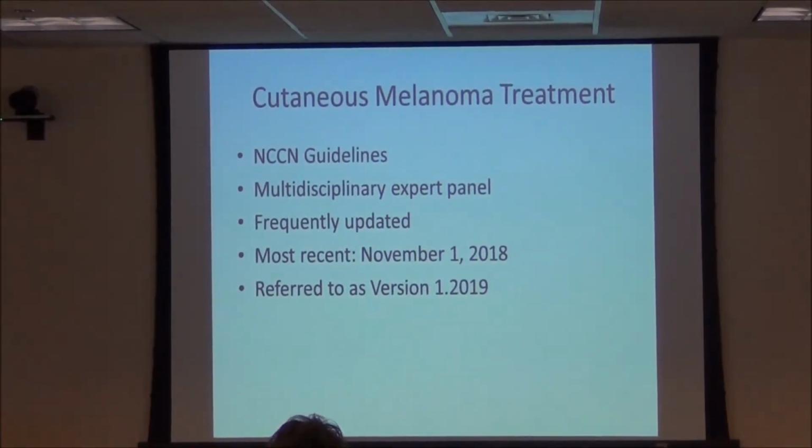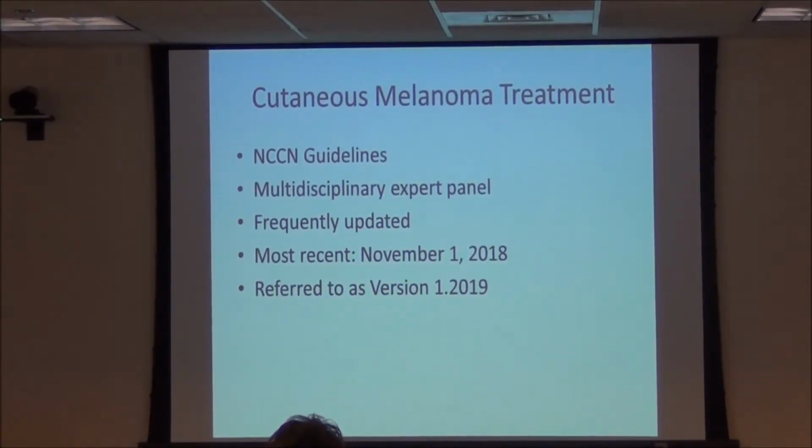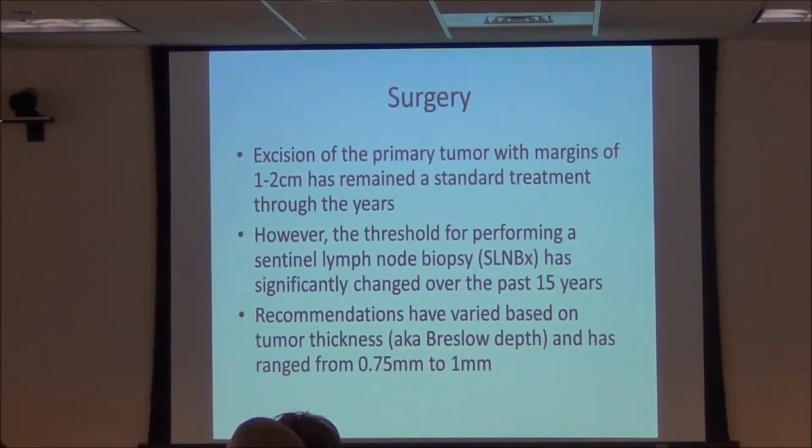So this was most recently changed again November 1st, and they're referring to this version as version 1.2019. So surgery of the primary tumor has really remained very much the same over the years, which is excision of the primary tumor using 1 to 2 centimeter margins, and this has always been based on the depth of the primary tumor. However, the threshold for performing sentinel lymph node biopsy has significantly changed over the past 15 years. And the recommendations have always been based on tumor thickness, but they've changed how thick of a tumor they recommend.